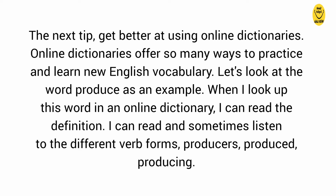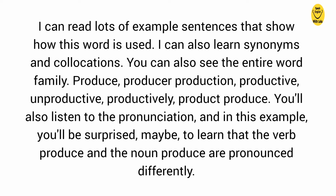I can read and sometimes listen to the different verb forms: produces, produced, producing. I can read lots of example sentences that show how this word is used. I can also learn synonyms and collocations. You can also see the entire word family: produce, producer, production, productive, unproductive, productively, product, produce.